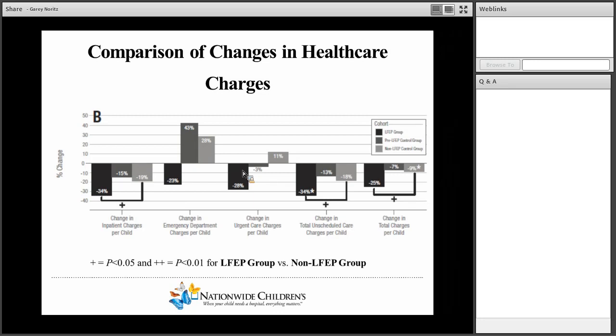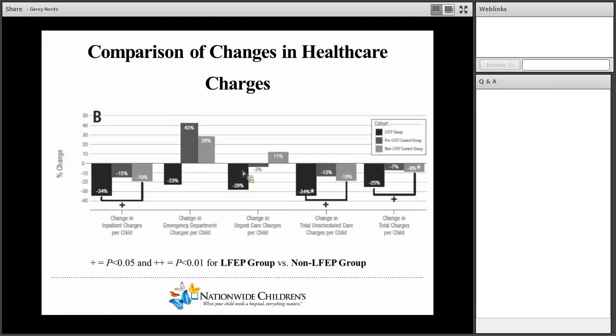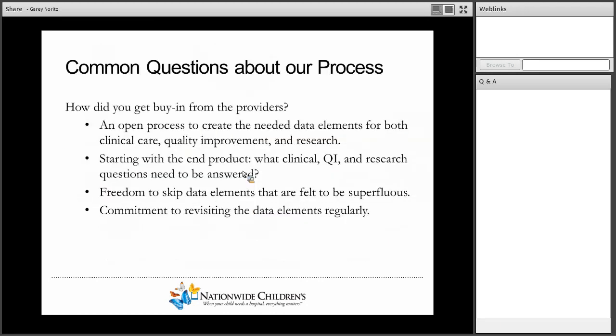Now, we don't think that this is necessarily because of the Learn from Every Patient project itself, but what we did as part of Learn from Every Patient was really try to standardize everything we do for the patients, implement a proactive amount of care coordination, and collect research-level data at the same time that we're providing clinical care.